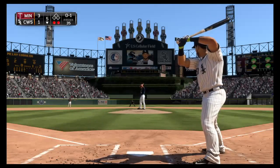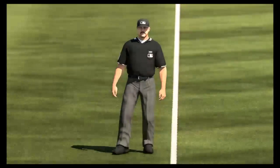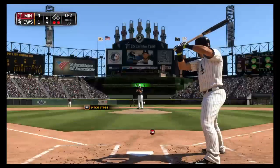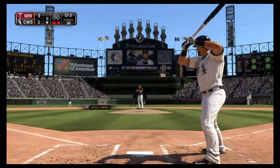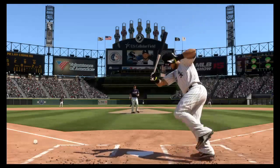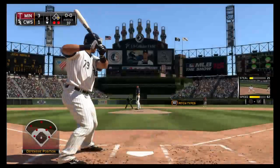Now here's the pitch. Started to go around there. Looked like he held up in time. No. Strike 2, says the third base umpire. Now here's the pitch. And a breaking ball runs in and gets him. And I doubt there was any intent behind that.